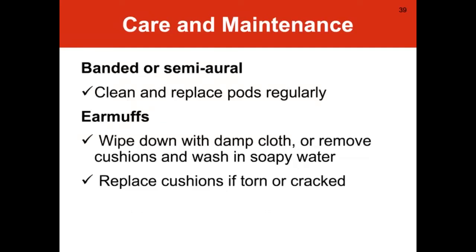Banded or semi-aural hearing protection should be cleaned and the pods, the part that goes in your ear, replaced regularly. Earmuffs should be wiped down with a damp cloth, and if the cushions can be removed, they should be cleaned with soapy water. Cushions that are torn or cracked should be replaced.